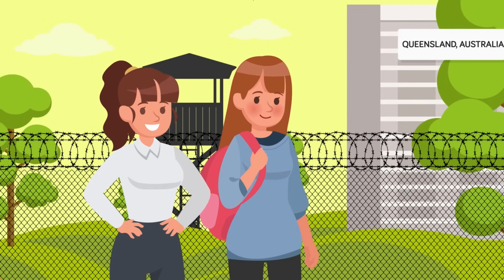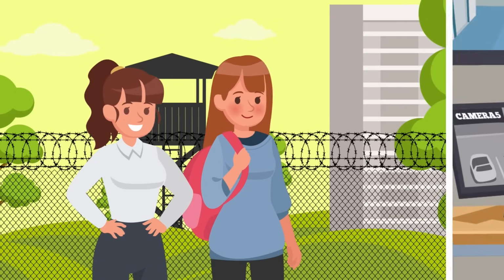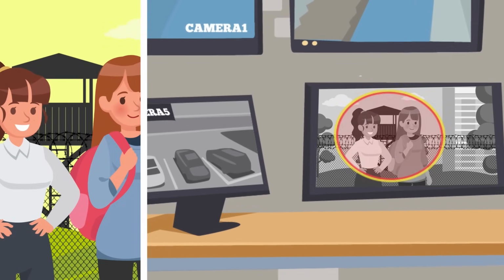Believe it or not, we have an even odder situation involving a planned break-in in Queensland, Australia. Here, 2 young women in their 20s went to a restricted area outside of a Brisbane correctional facility and stood suspiciously by its fence. They were discovered, and the reason they gave for their actions defies all logical reason.